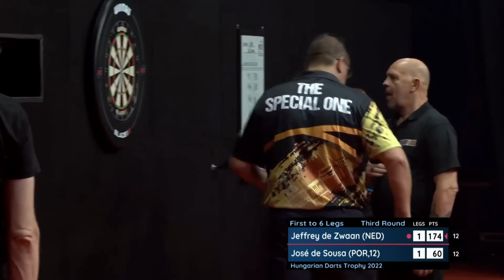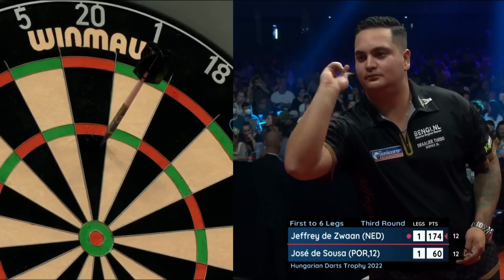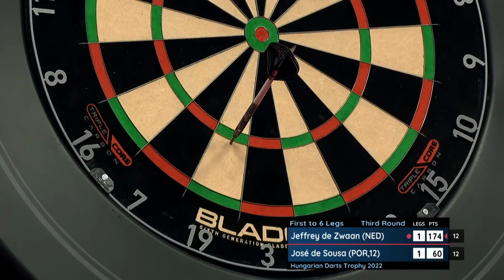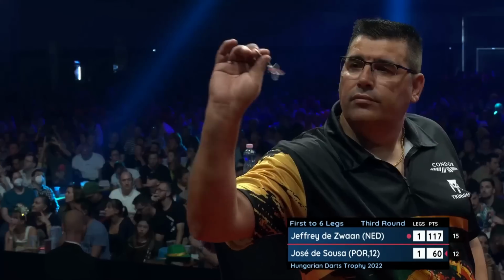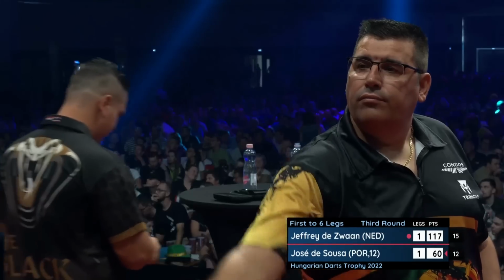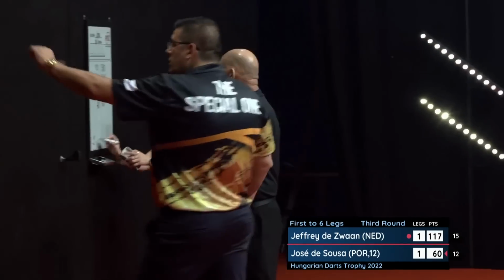In the midst of this, Jose de Sousa's made a big dent on the Jeffrey de Zwaan throw, but only laying up 60 off 100. 20 for tops is never easy. Just ask Jeffrey de Zwaan. He let that slip out of his grasp in the previous leg, and yeah, it's not ideal. See what he can do with it. No danger. Made it look easy.